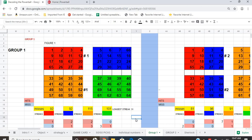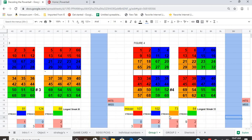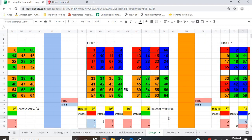I have 15 of these option cards, and they all have the same colors: red, blue, orange, and green. It's just that the numbers they represent are a little bit different from each other on each option card. My first prediction is right here on option card number 6. I thought there were going to be more even numbers than odd numbers. You can see that these red numbers represent all the odd numbers here in the low.